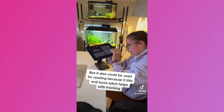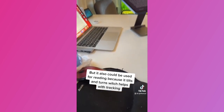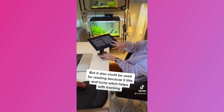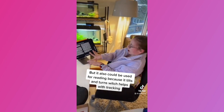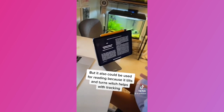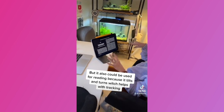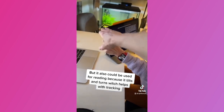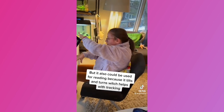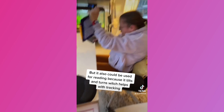I'll show how you can turn it, Mom. You can't reach from there. Well, it turns all the way. This way. I can't do it with one hand. But it's very sturdy. It also turns vertically, like this. Oh, there it is. Yeah, there you got it. I got it.